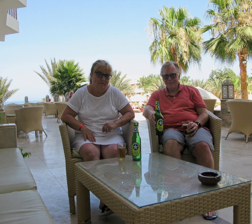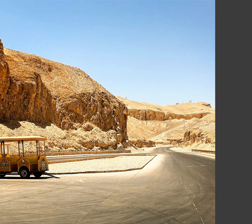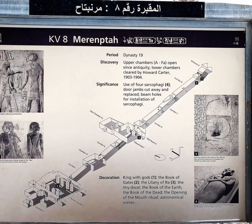We left the hotel crack of dawn in the morning with a long bus ride ahead of us to the valley. Anna and I missed our alarm and slept in. Not a great start. We were taken from the entrance by a toy train to the tombs. It was way too hot to walk.